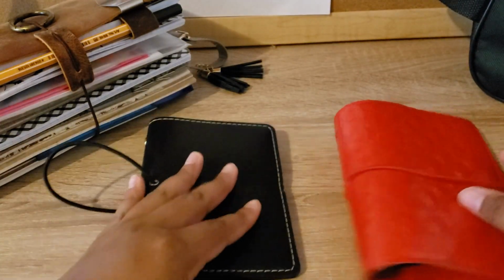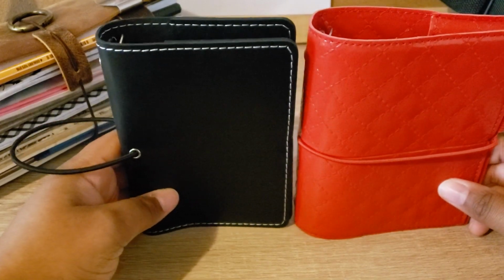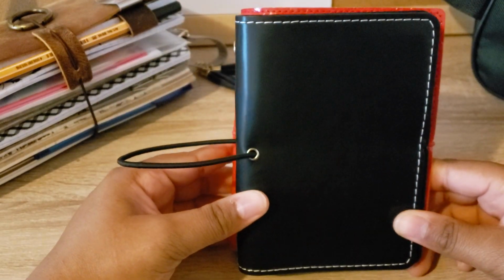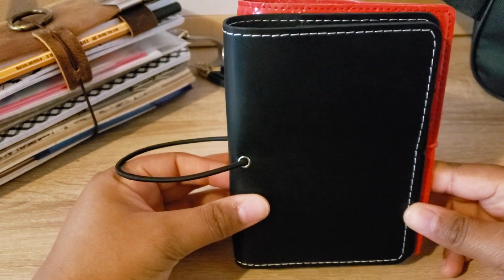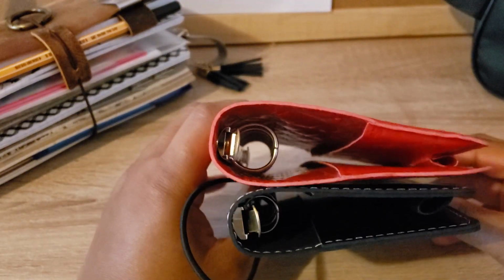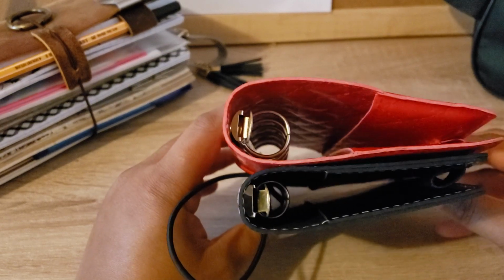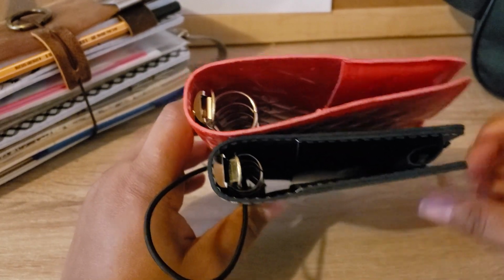So standing side by side next to each other, the Filofax Domino Luxe is a tad bit taller, to be honest with you. It doesn't look like it is, but it definitely is a tad bit taller and a tad bit wider too. So it's taller and wider. And then just looking at it from the top view, you can also see that the ring configuration is definitely bigger on the Filofax versus the Lebon's dupe here.